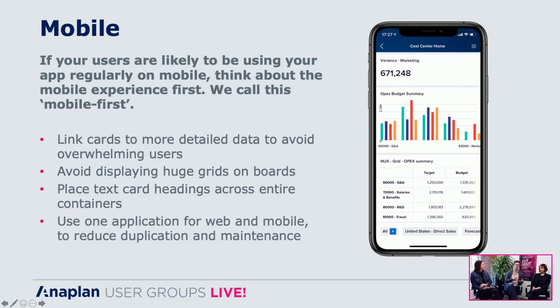And finally, we do recommend using just one application for both your web and your mobile experience in order to reduce duplication of effort and reduce maintenance.